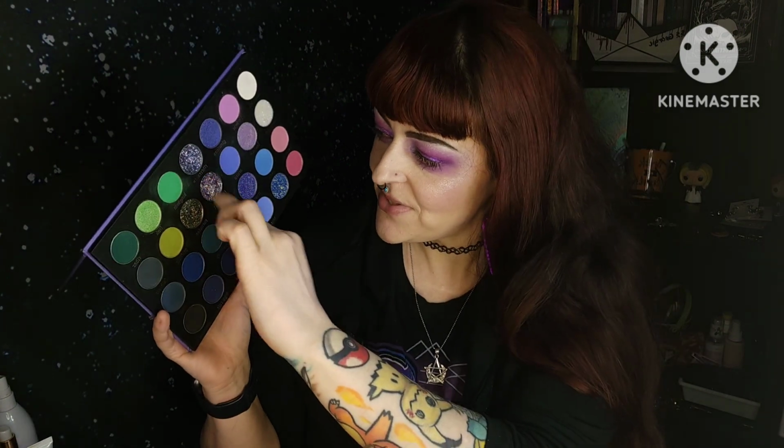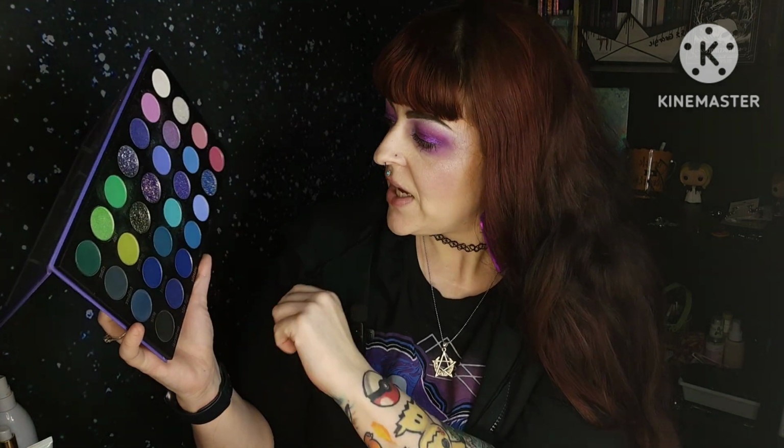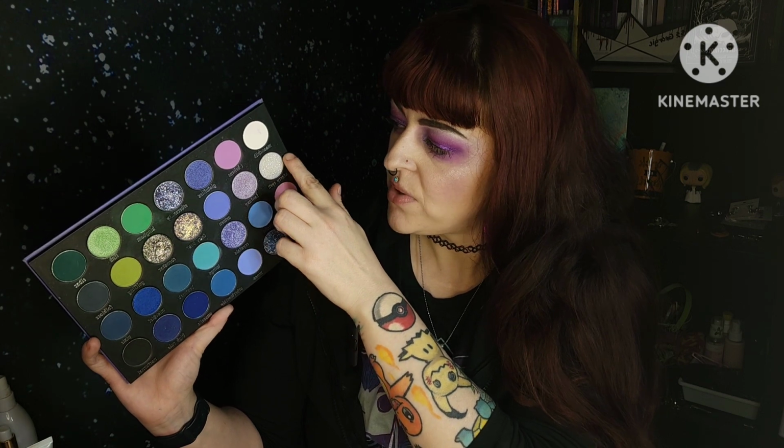There are 2 multi-chromes in this palette right here. Those are multi-chromes. They're very pretty. And then there is 1, 2, 3 glitters in this palette. 3 glitters. And this one has like a blue and green, and this is a white and purple bluey one. And this one has like some more reddy purples and cool tone purples. So warm and cool tone purple glitter. And I love that. I think they are very beautiful.